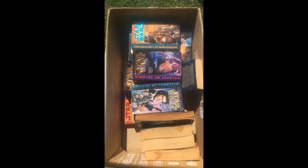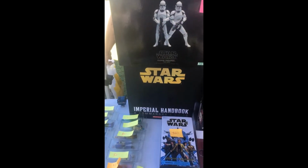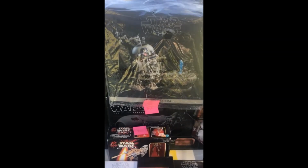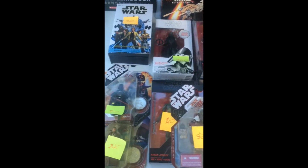And here it is. Books. Star Wars books. The real history of Star Wars at your fingertips today. I was surprised. Some very fine Star Wars toys here today. I was like, R2-D2. Cheap, yeah, but I did alright. Better than I thought I would, and I sold a lot of things.